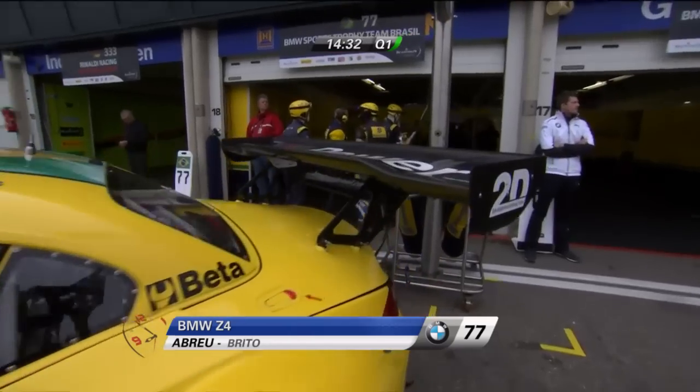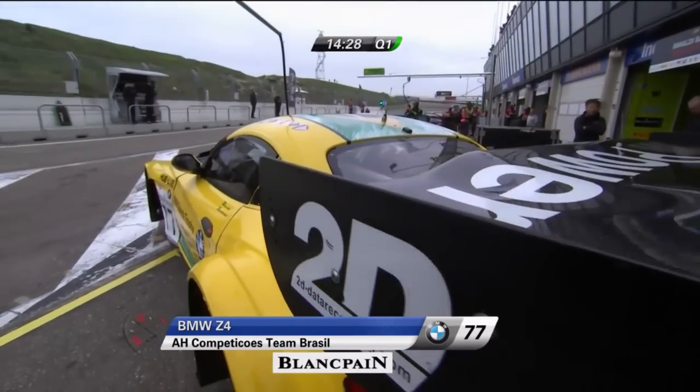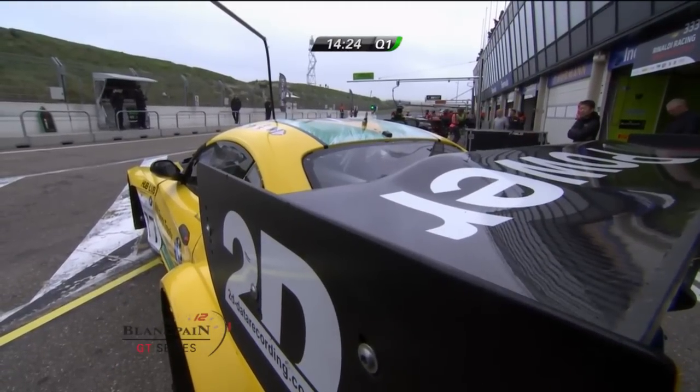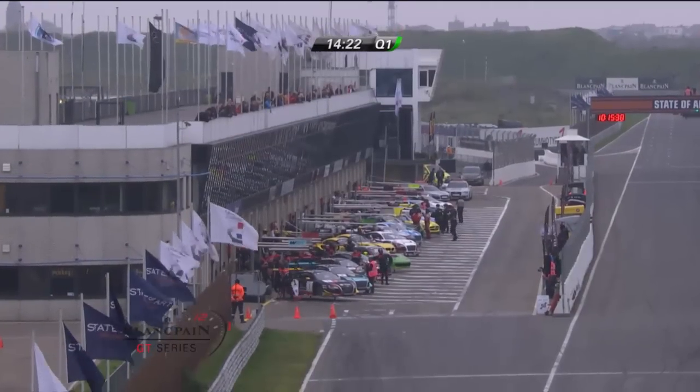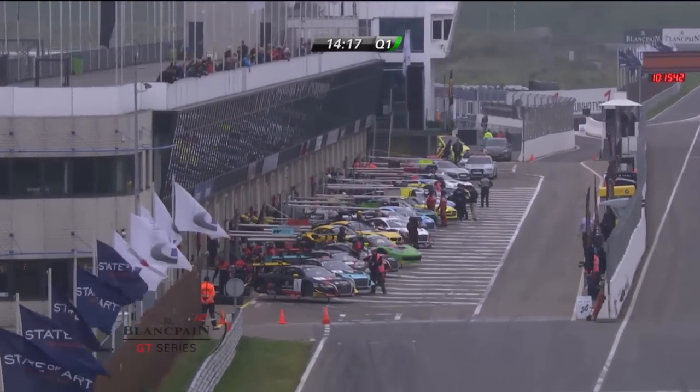Attila Abreu and Valdeno Brito there in the 77 BMW. They've had a good season, currently lying 4th in the championship, and will be wanting to hold on to that 4th place ahead of Stefano Telli and Stefan Rakelmi, who are just 10 points behind them. But waiting for the running to begin.